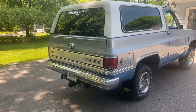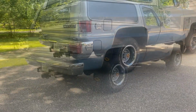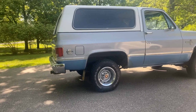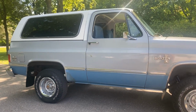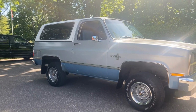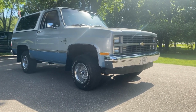The seller's mother owned the vehicle originally and rarely drove it. In fact, she only put 9,500 miles on it since it was originally purchased from the dealership in 1983. She didn't drive at all in the Minnesota winters, which is evident given the incredible lack of rust on such a vintage vehicle.